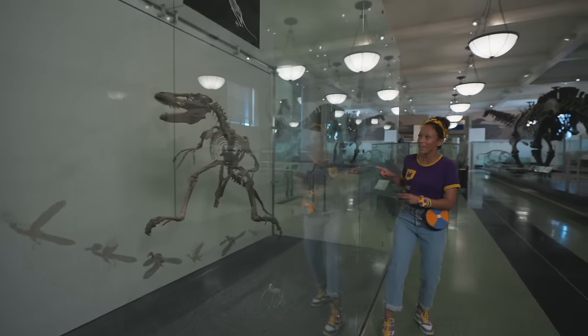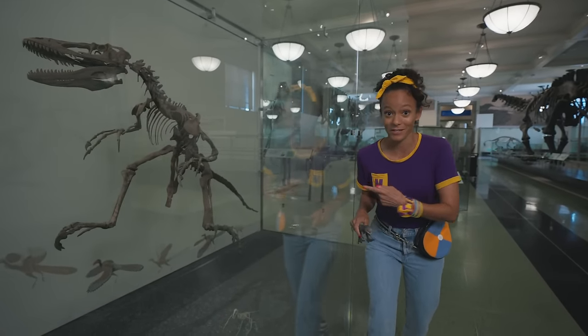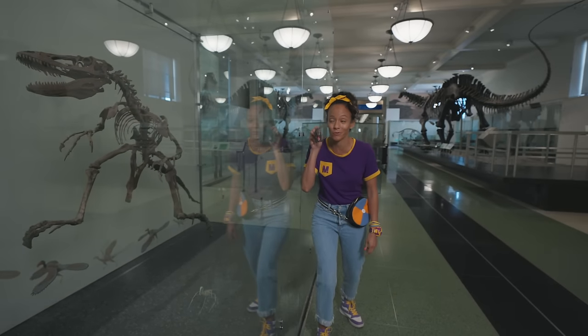Long tail, lots of teeth, but that's pretty small. A T-Rex is way bigger than that dinosaur. It's almost as little as this toy dinosaur. Hello.